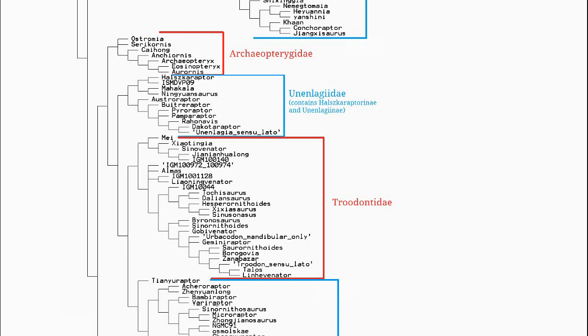Wasn't Ornithodesmus also moved to Unenlagia? That was removed a posteriori. It was removed afterwards. I see. Because it's terrible. As remains. It's another one of those Jurassic ones, yeah, I believe. Yeah, it's one of those crappy Jurassic ones. Known from the sacrum. Yeah, that one was from Isle of Wight, right? Yes. Yeah, it was from the Isle of Wight.